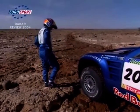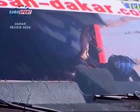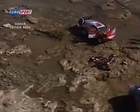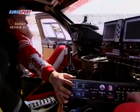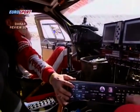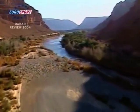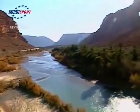Well, just seconds later, Ari Vatanen in his Nissan did exactly the same thing. Who'd have believed it? Car engine full of water, and the time loss of 2.5 hours for him. So, ironically, water was the first big challenge on the Dakar 2004, but the next obstacle was soon on the horizon.